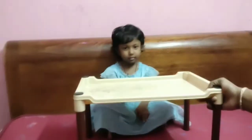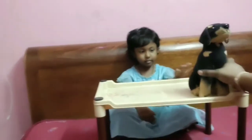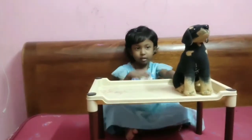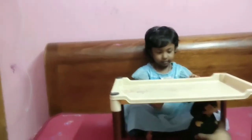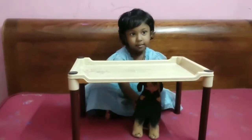Today we are going to see the comparisons. The first one is on and under. Okay, now tell me, where is the dog? Dog is on the table. Okay. The dog is under the table. Okay.